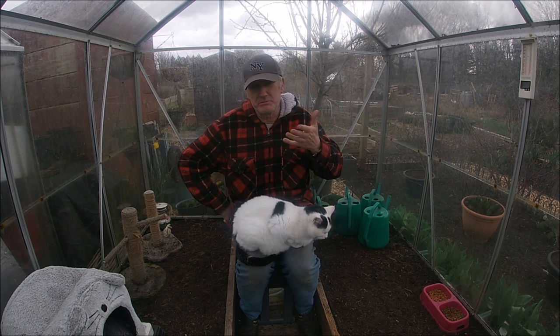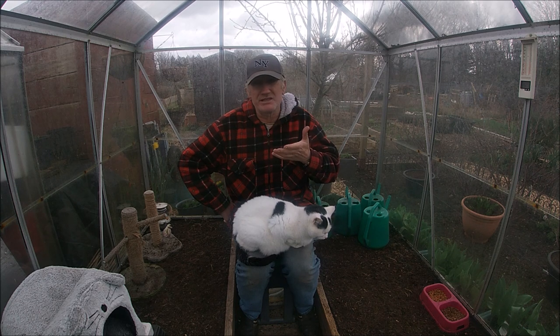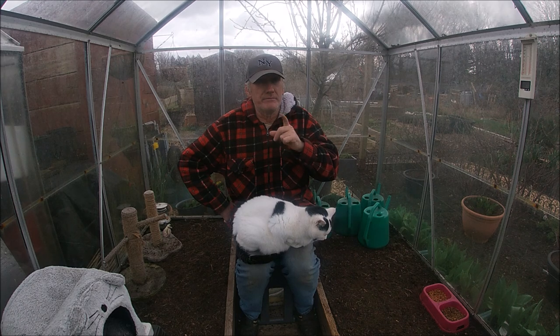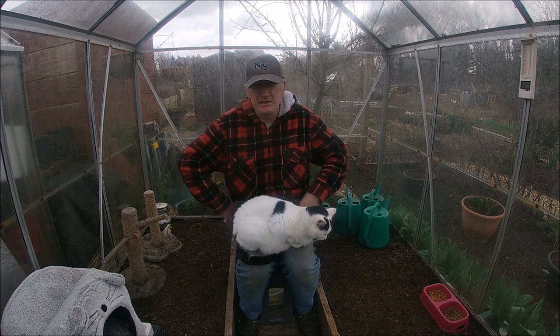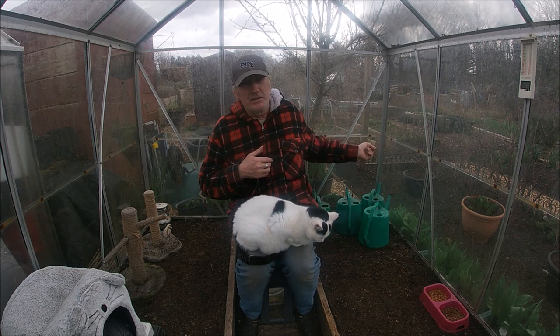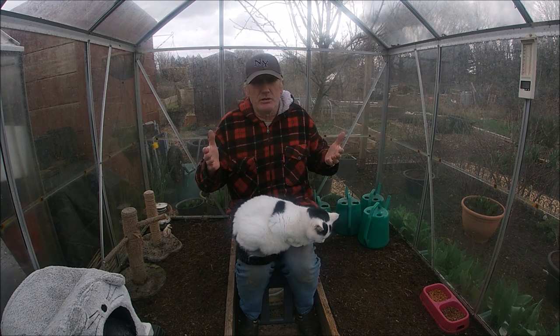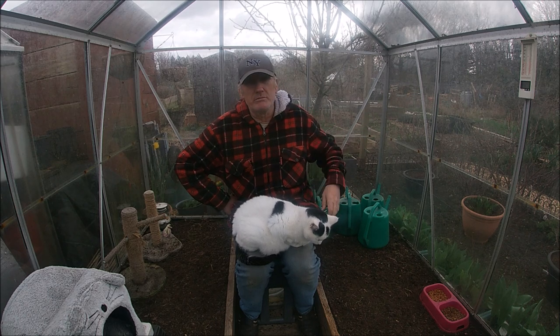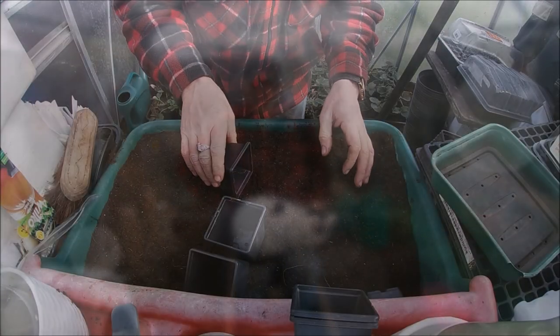But anyway, we've sowed some of them. We sowed some celery and some, they're called Little Leo sunflowers. They only grow to about 18 inches high, so 2 foot. And we use them to put in the planters in the middle of the plot. So let me show you me sowing some of them, and then we'll show you where we put them, or some of them, in the back greenhouse.